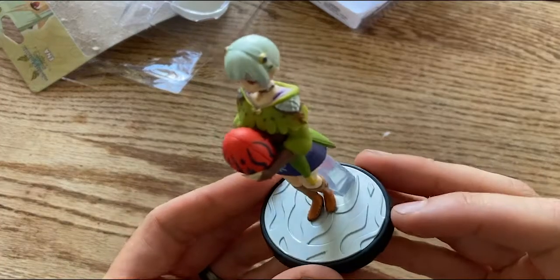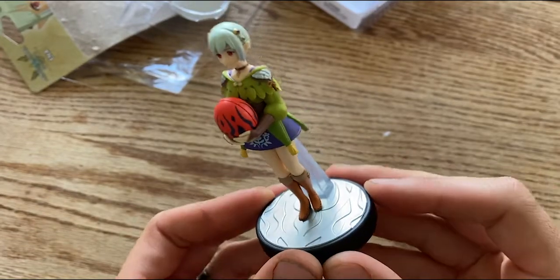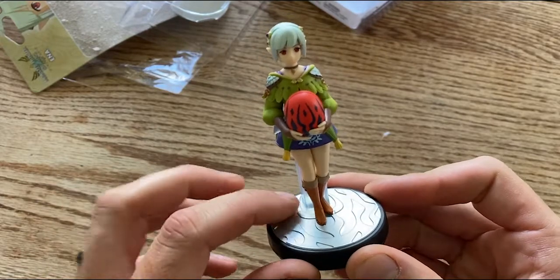One interesting thing to note here, it does have a different base compared to the Monster Hunter Amiibo. My Magnamalo and my Palamute and Palico all have a different base than this design.